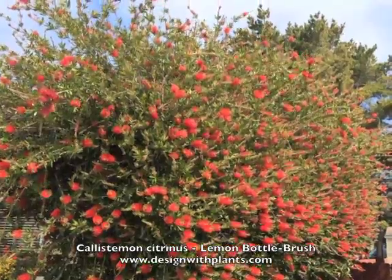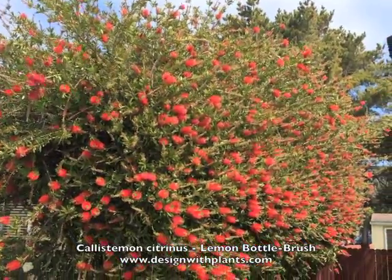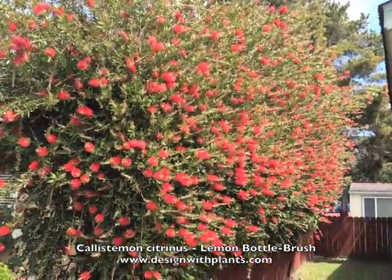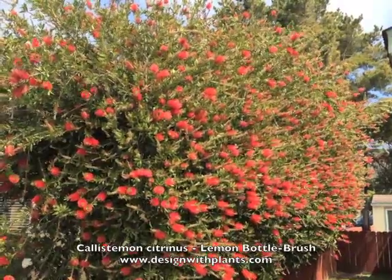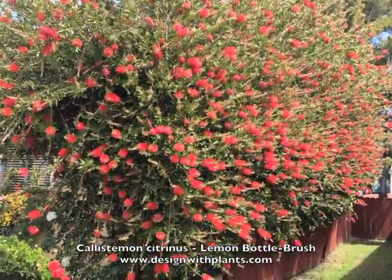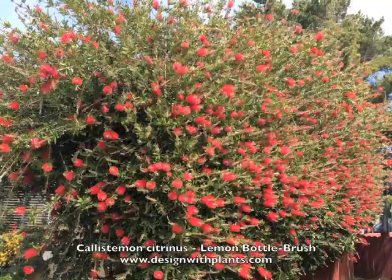Hummingbirds love this plant. This is one of the best hummingbird plants going. And again, the showy flower is very unique. I find that a lot of people from Europe and colder areas, where you can't grow this, just fall in love with this plant because it's so unique to them.